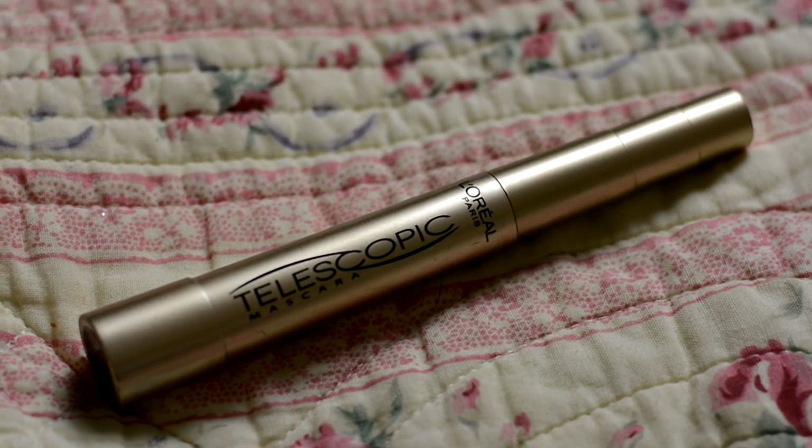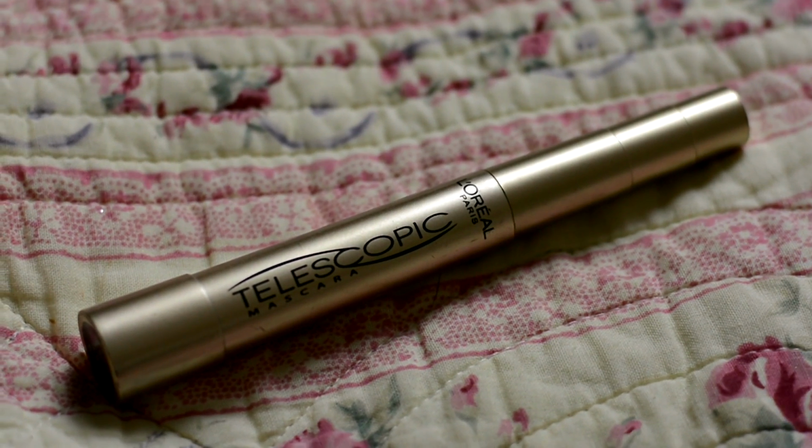L'Oreal Telescopic Mascara has been one of my absolute go-tos. I love the L'Oreal Telescopic in Carbon Black. I really do love L'Oreal mascaras. There's just something about it.